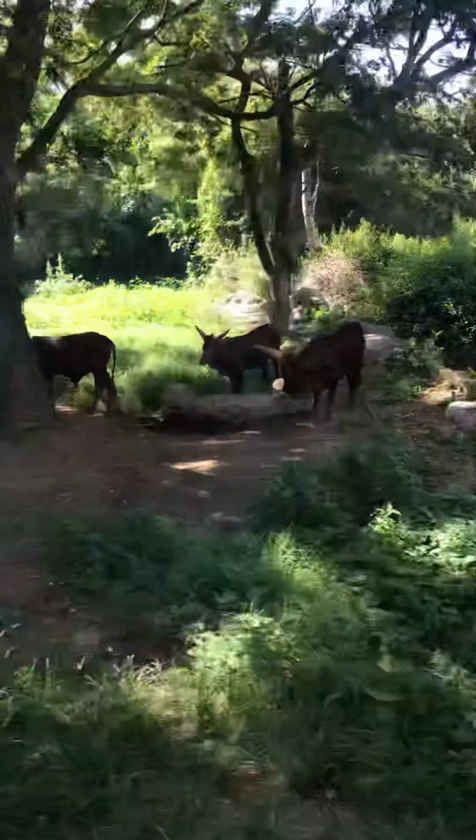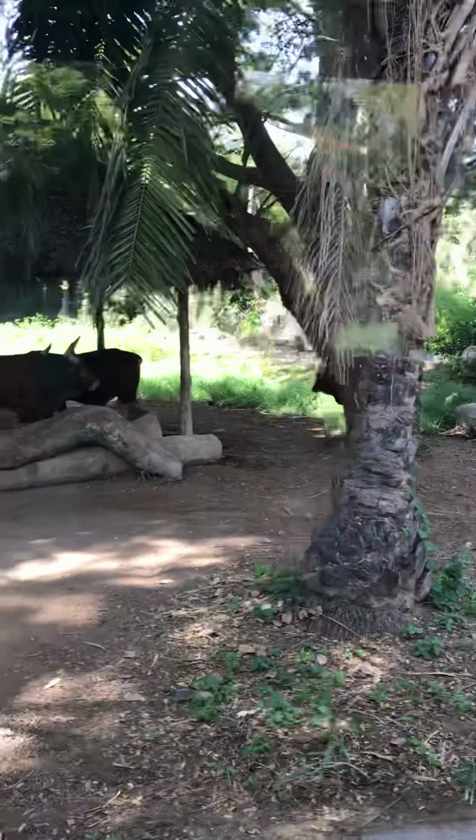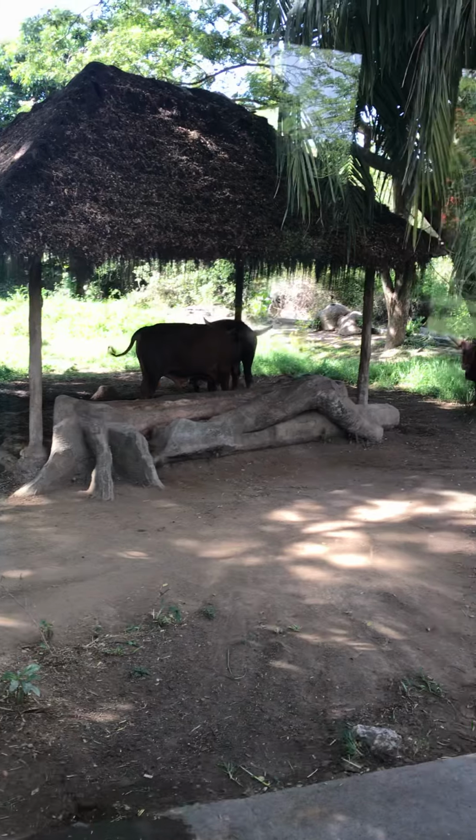And also with a large horn, we have the African red cow, called Watusi. The African tribes use this cow as a wedding gift.